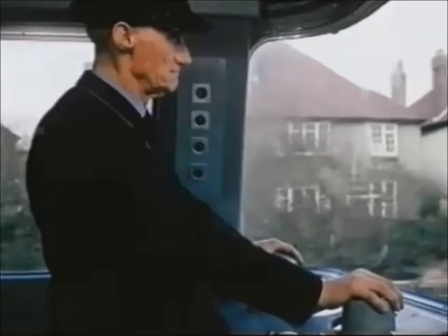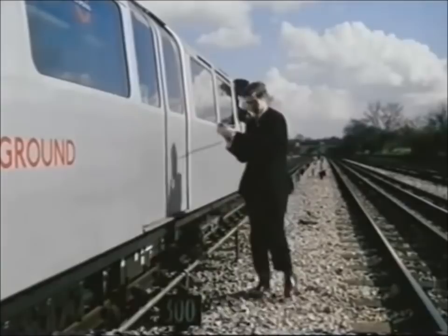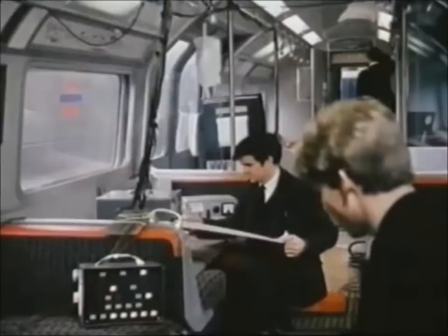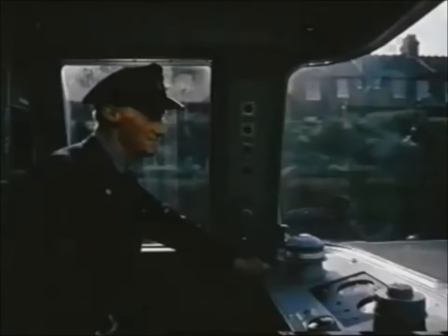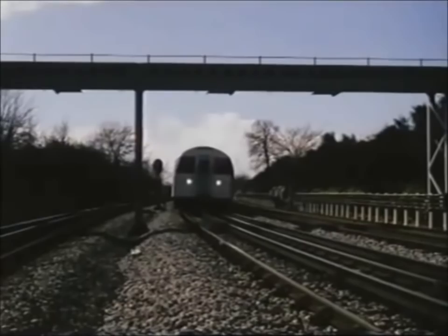Braking characteristics, dry rail. Braking characteristics, wet rail. Performance plots to be digested by a computer. Result of all this, trains proved fit for service, ready to be handed over to the operating department. Then to the Hainault loop for operation with live passengers.